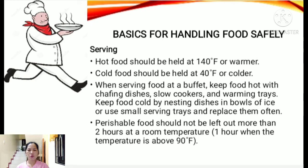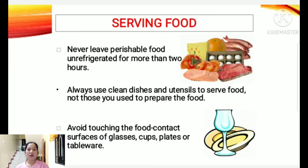Perishable food should not be left out more than 2 hours at room temperature. Okay, so yung mga madaling masirang pagkain, hindi dapat hayaang nasa room temperature when the temperature is above 90 degrees Fahrenheit ng lampas ng 2 oras. So, wag hahayaang nakahain lamang. Okay, never leave perishable food unrefrigerated for more than 2 hours.